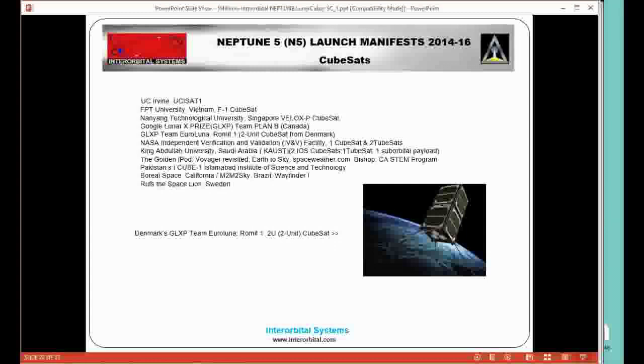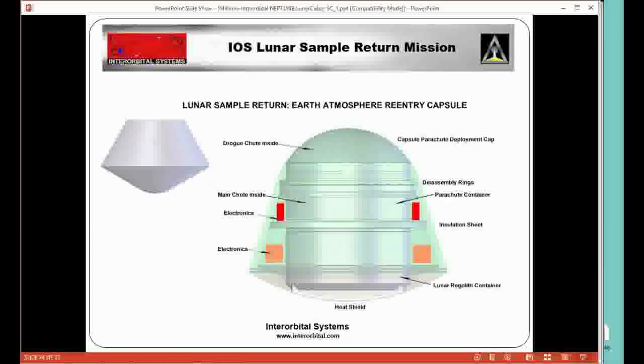This is spread over 3 sold-out launches. Currently, we're working on filling the manifest at the 4th. And as you can see, it is a hugely diverse group of people from, I think it's 17 different countries at the moment, and the U.S. So very intriguing use of those small spaces.